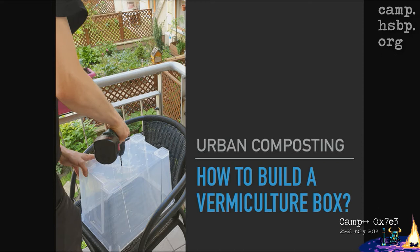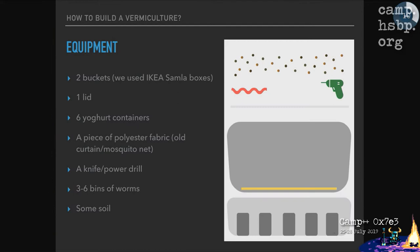It costs about maximum 10 euros to build a vermiculture box, and you can use it for years. You need 2 buckets. Any kind of bucket will do. Some people use paint buckets, like a 16-liter paint bucket. And we bought 2 IKEA boxes, these see-through clear boxes that are about this big. We've had one that's a bigger one and a shallow one.